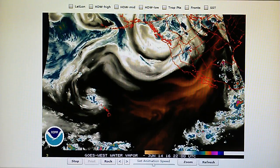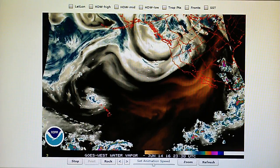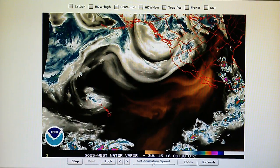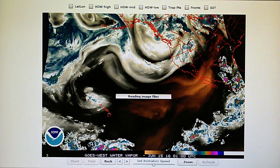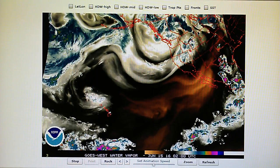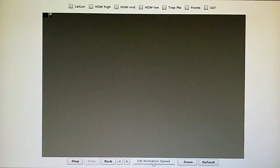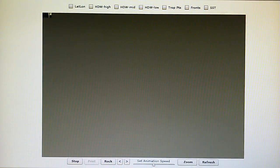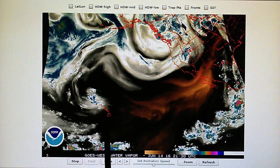Okay, today is June the 14th, 2016, and right now at 9:20 we have a barometric pressure of 29.93 inches, which has dropped. We have a temperature of 59 degrees, the relative humidity is 82%, and the dew point is 54 degrees. And we're watching the water vapor loop here right now, and we can see a blockade that has been set up just northwest of Hawaii.